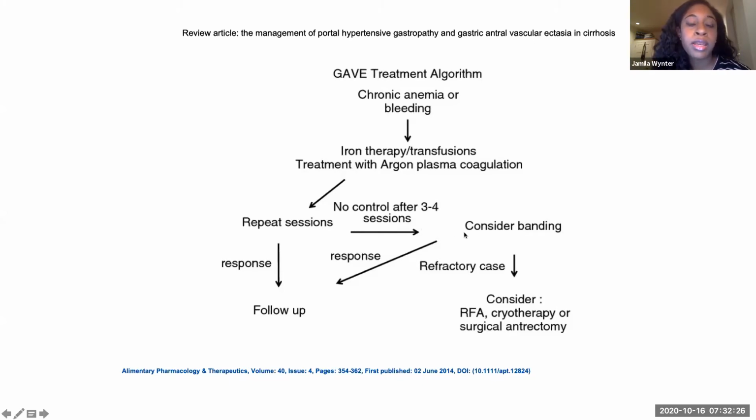But after 4 sessions, if there's no control of the bleeding or symptoms, then consider banding. And if the patient continues to have refractory symptoms, then you can consider more definitive treatment, such as surgical endarterectomy.